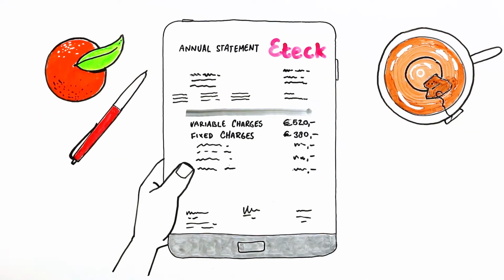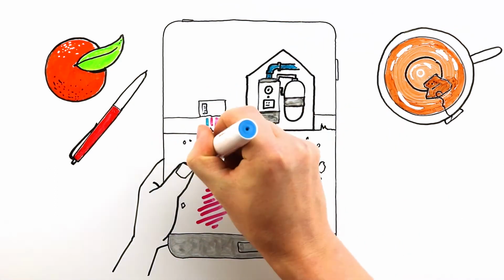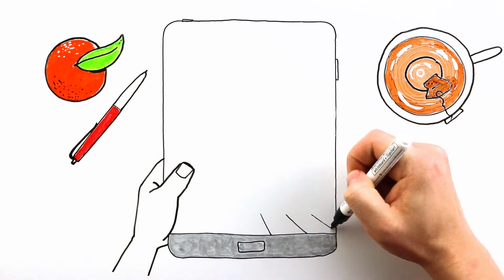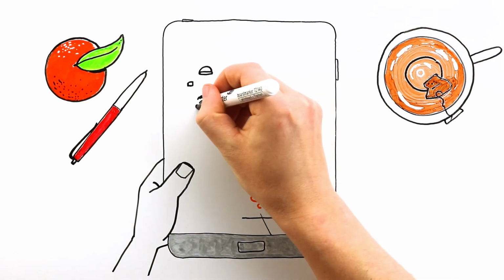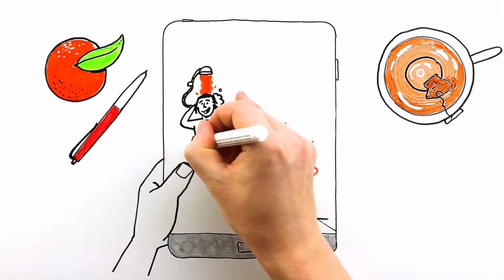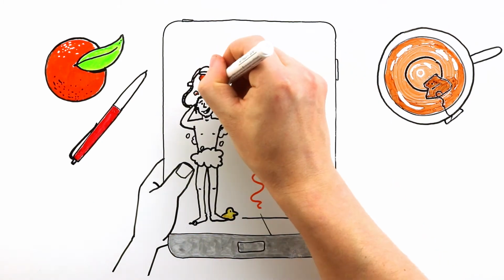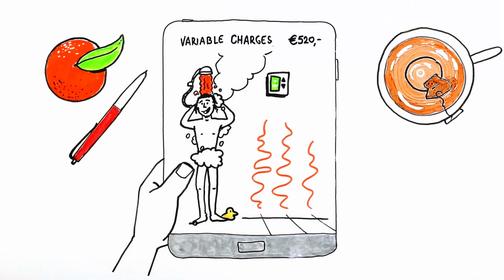Our statement includes fixed and variable charges. You pay fixed charges for the technology that delivers heat to your home. The variable costs are for your use of heat, and possibly for hot water too, if Eteck provides this to your home. The costs depend on how high you set your heating, and how much hot water you used last year for things like showering and doing the dishes.